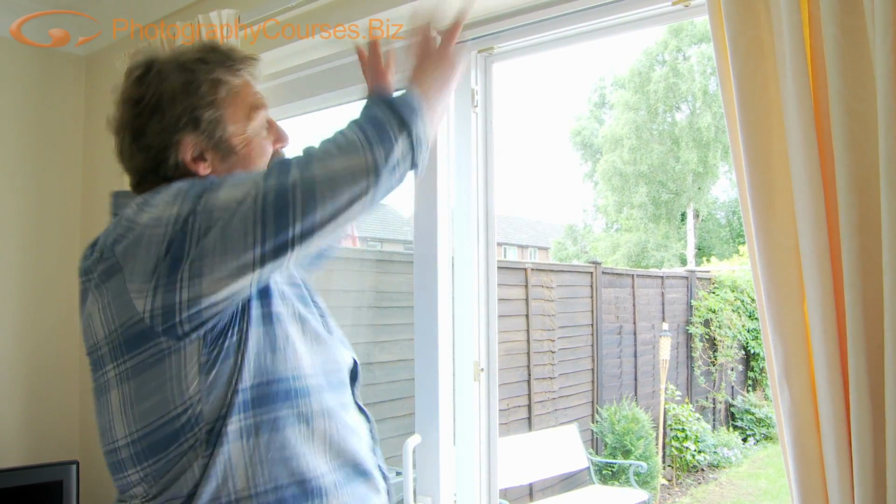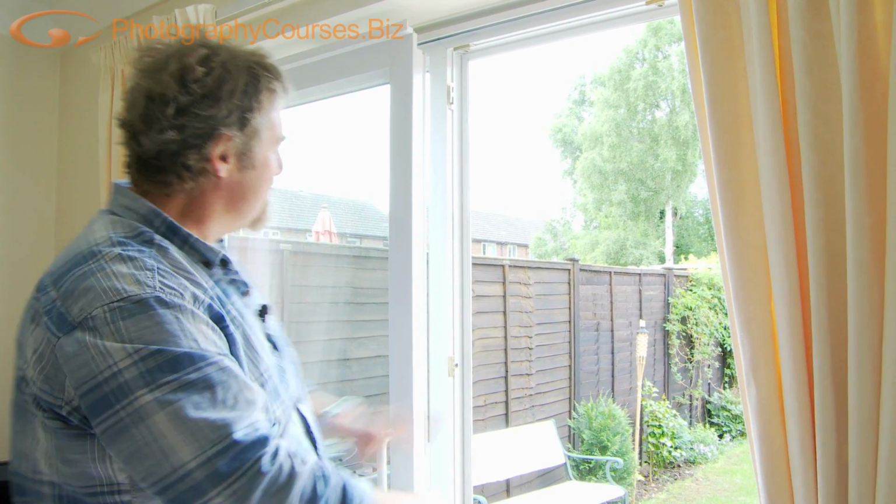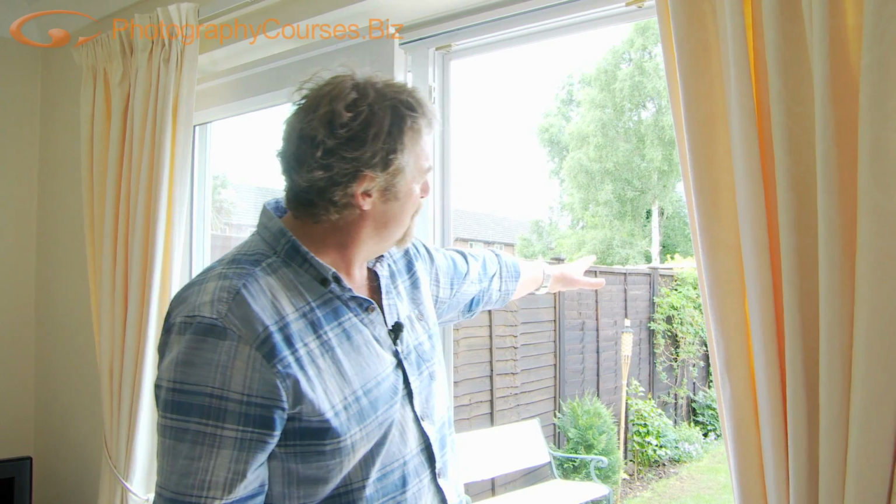Windows are a brilliant place to do selfies because you've got free light. Now think about the light, that's one of the first things. How do you want to look? Do you want to look a bit moody and craggy, or do you want to look sort of soft and groovy and girly?